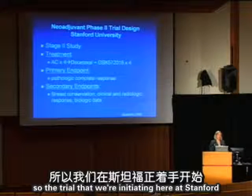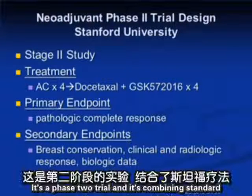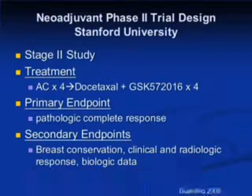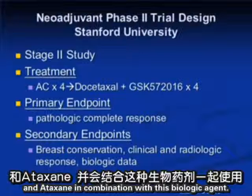So the trial that we're initiating here at Stanford is preoperative, or neoadjuvant. It's a phase 2 trial, and it's combining standard treatment approaches, which would be our standard of care in the preoperative setting, with Adriamycin, Cytoxan, and a taxane in combination with this biologic agent.